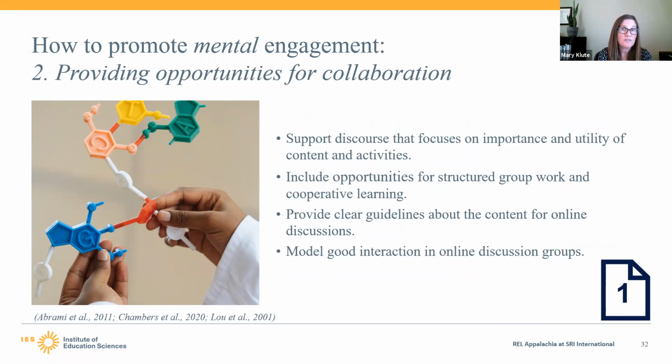The second set of strategies to promote mental engagement involves providing opportunities for collaboration. All that we know about the importance of collaborative work is still true even in an online environment. It may take some creativity to structure cooperative learning differently, perhaps using breakout groups. This slide lists some suggestions for ways to both provide opportunities for collaboration and for structuring online discussions.